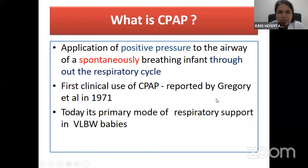So we are all aware that CPAP refers to the process of application of positive airway pressure to a spontaneously breathing neonate throughout the respiratory cycle, so both during inspiration and expiration. In neonates, when respiratory support therapy started initially with mechanical ventilation, the first clinical use of CPAP was reported by Gregory as early as 1971.